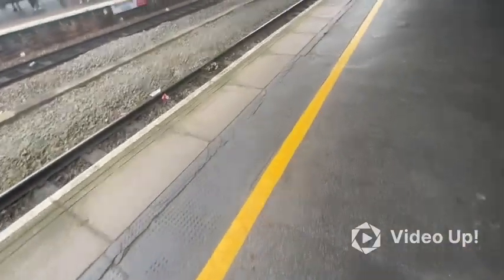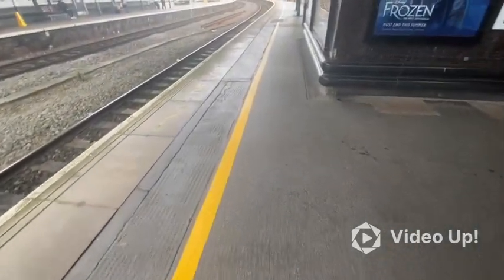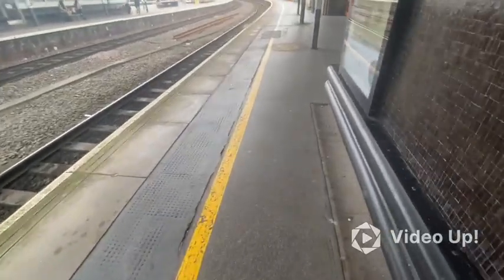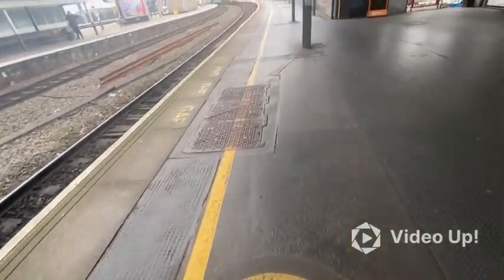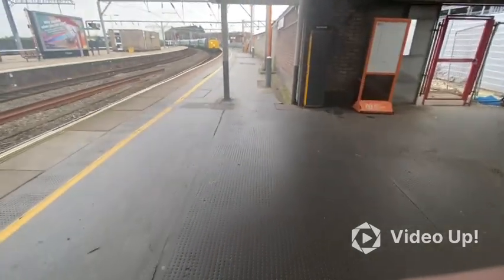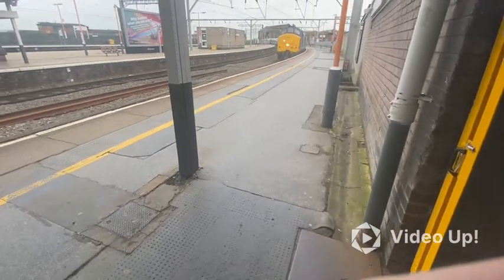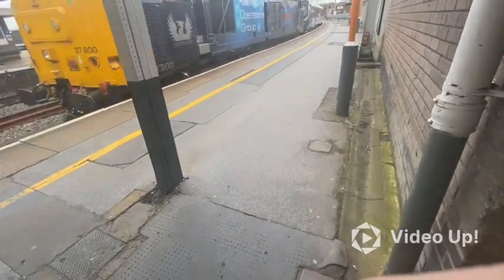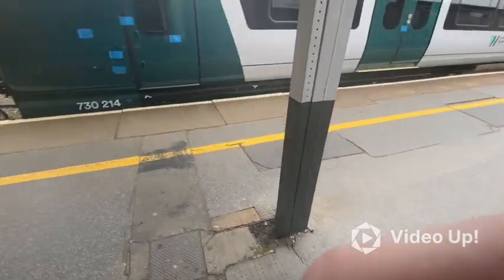Yes, it's an 805. Please be 805. No, it's a 37 with a 730. Be honest, these 730s look pretty damn cool. 37800 is at the front, and 730214.